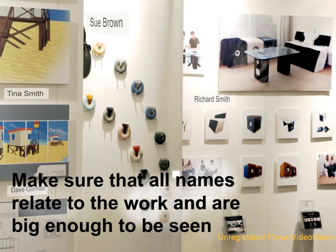Sounds rather obvious, but do make sure that all the names relate to the work and are big enough to be seen within your corporate stand. This is absolutely important through the judging process when the whole range of judges are coming around and need to take a quick snapshot and need to be able to identify the individual names from a distance. It goes without saying it's very essential when you're going through the selling process.